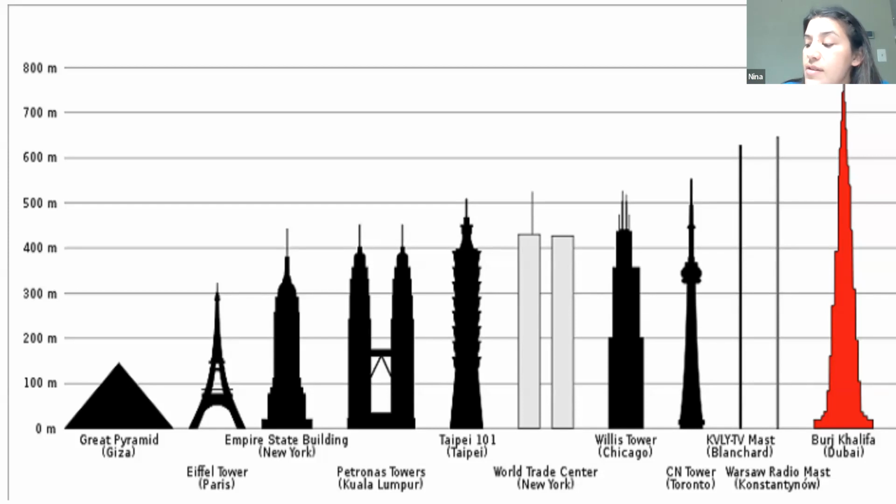Our diagram includes the Great Pyramid of Giza, the Eiffel Tower in Paris, the Empire State Building in New York, the Petronas Towers in Kuala Lumpur, the Taipei 101 building in Taipei, the World Trade Centers in New York, the Willis Tower in Chicago, the CN Tower in Toronto. It has a TV mast and a radio mast, which are very thin and tall. And it has the Burj Khalifa in Dubai. Some of these buildings I had not heard of before, but I've heard of a few of them.